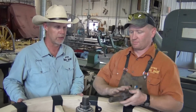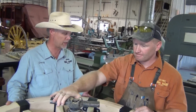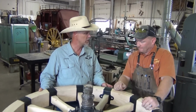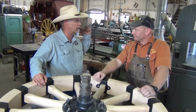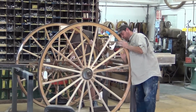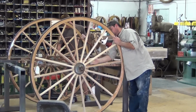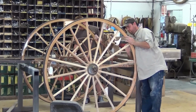Everything happens here from start to finish. We are isolated. We're a wagon shop out in a cow pasture on the bluffs overlooking the James River out in rural South Dakota. We are not in an industrial region. We've been forced to become self-sufficient. So we have our own wheelwright, we have our own blacksmith, there isn't anything that we can't make in the shop that's pertaining to a horse-drawn vehicle.